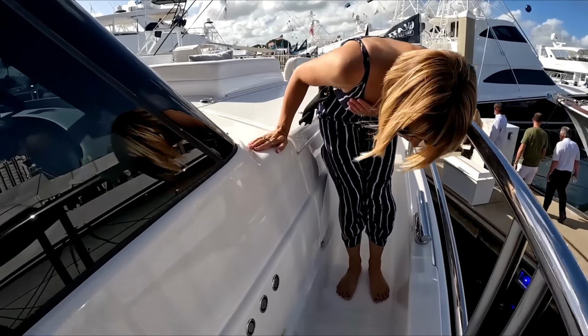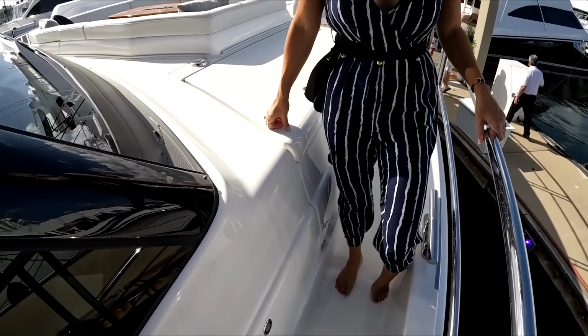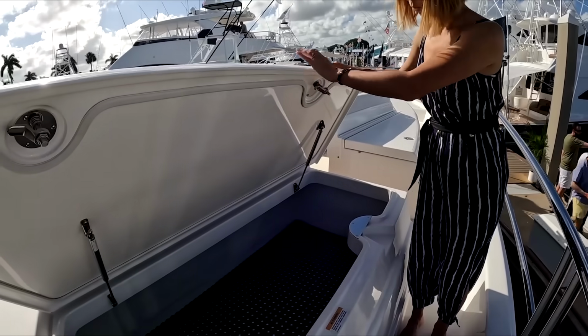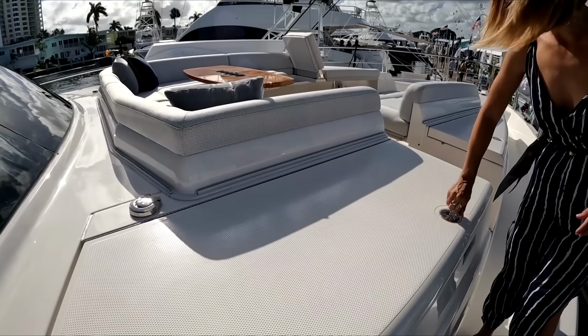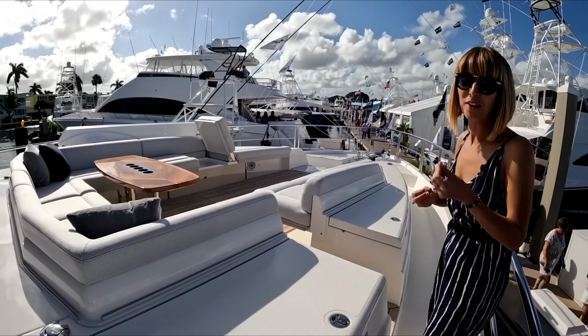What's this? There's your water fill, same thing. You have a gauge there as well. That's quite brilliant, to know how much water you have already on when you're filling. Oh wow, that's a fantastic size. Then you have a gasket all around as well. Everything smells so new. It is new. It's just like that new car smell, new boat smell.